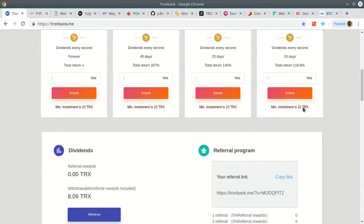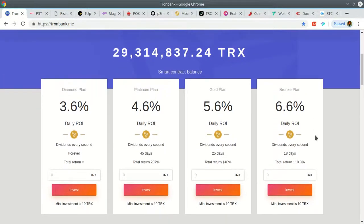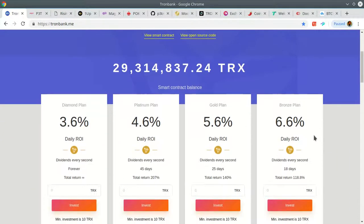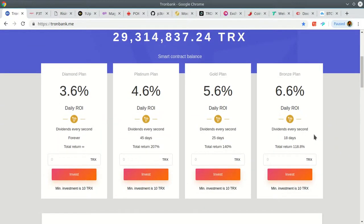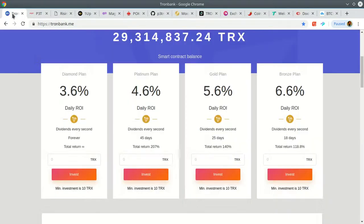So yeah, that's my little rant about DooTron. Really sorry, guys, to anybody that got hurt investing. I'm gonna go through my videos and take down all my DooTron referrals. Not like the link is good anyway, it just leads to a blank page. I want to get that off my page anyway.